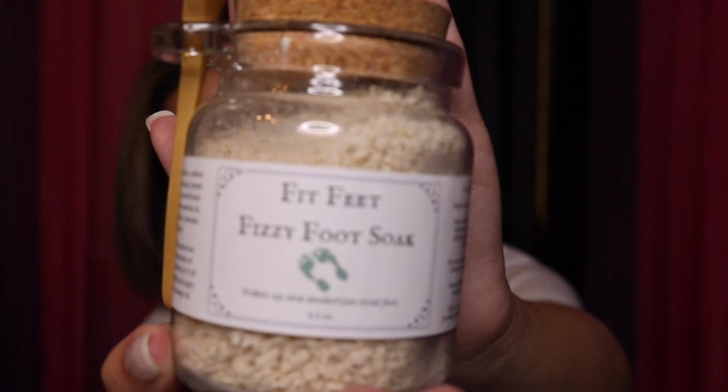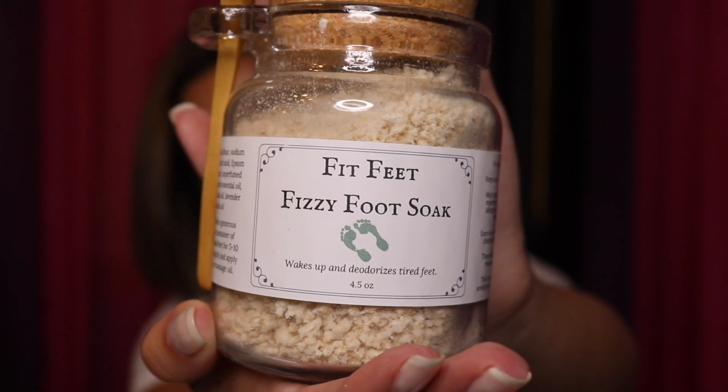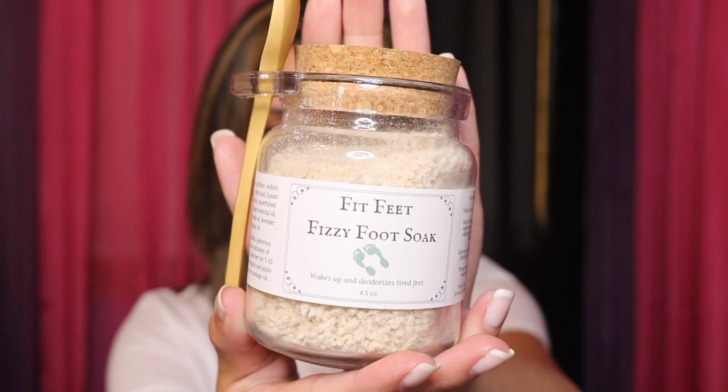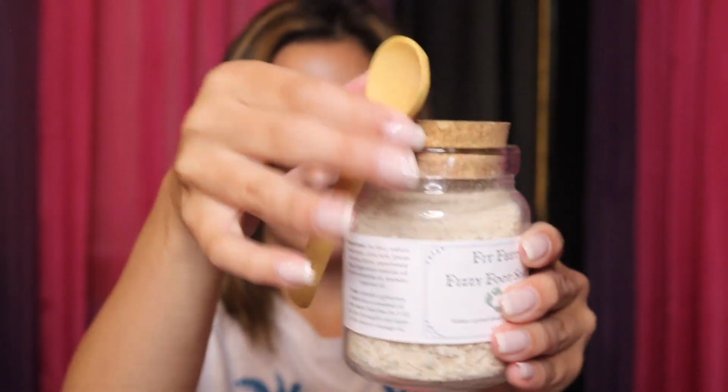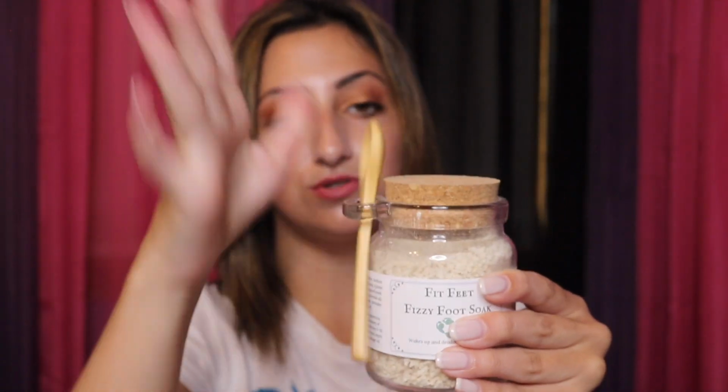So this is the Fit Feet Fizzy Foot Soak, I believe. Yeah, Fit Feet Fizzy Foot Soak. I think this is really cute packaging, as I showed you before already. It comes with this little spoon that you can take out because it has a holder here, so when you take out the stuff, it makes it easier. I think it's really cute. This gets an A+ for packaging in my opinion.